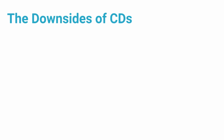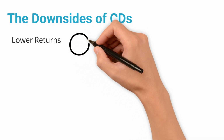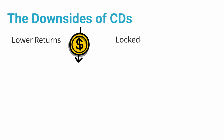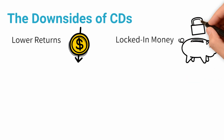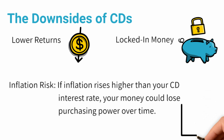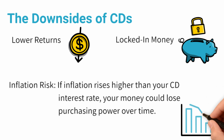But CDs aren't perfect. Here are a few downsides to consider. Low returns. Compared to other investments like stocks or mutual funds, CDs offer lower returns. Locked-in money. Your money is tied up for the term, and withdrawing early can come with penalties unless you have a no-penalty CD. Inflation risk. If inflation rises higher than your CD interest rate, your money could lose purchasing power over time. This is where the bump-up CDs could help.